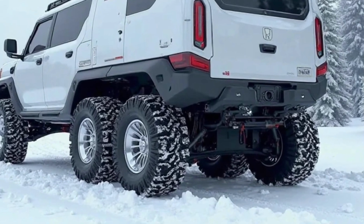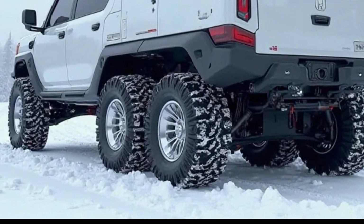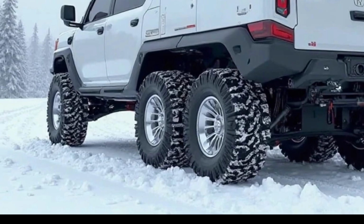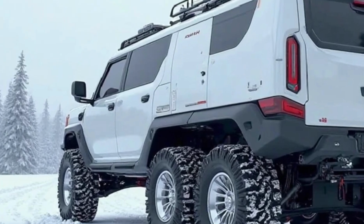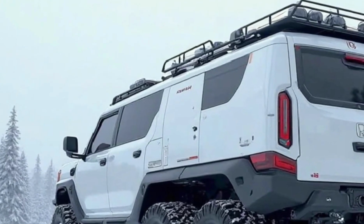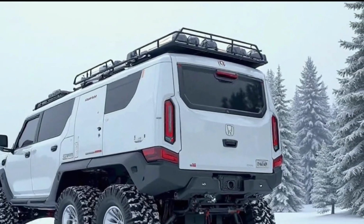even more spacious. The built-in kitchenette includes a compact fridge, induction cooktop, sink, and cleverly hidden storage for utensils and supplies. For those long trips, you'll appreciate the climate control system, solar panel integration, and battery management that allow for off-grid living. Connectivity isn't sacrificed either.